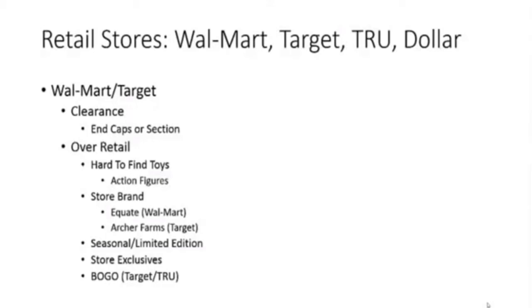Some other things that sell well that are just over retail, you're going to pay regular price, you're going to sell it at a premium, are seasonal and limited edition items. Seasonal being candy canes. Those are typically only for sale in December, but people buy them all year round. Limited edition might be candy cane flavored Hershey Kisses, candy cane flavored M&Ms, lemon flavored Oreos are another one. So there's a lot of seasonal items, a lot of limited edition items that will sell well all year round, but are only available in the store for a short time.